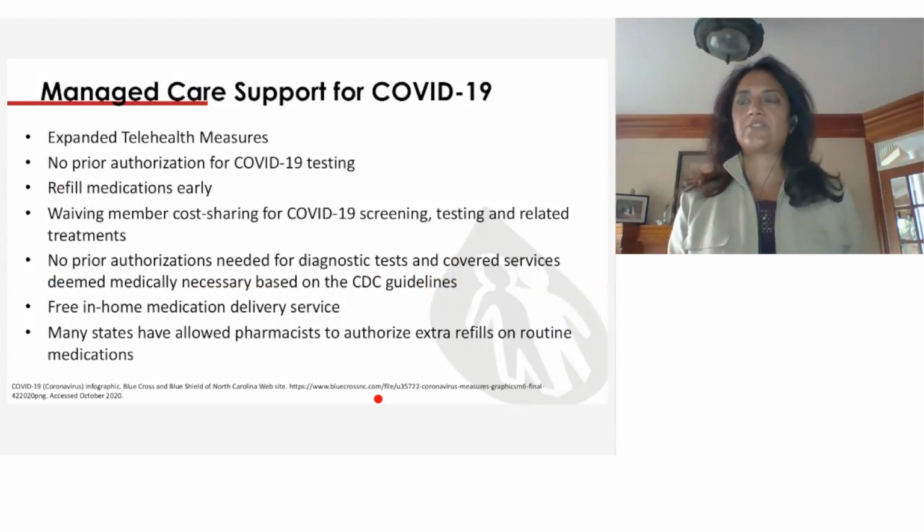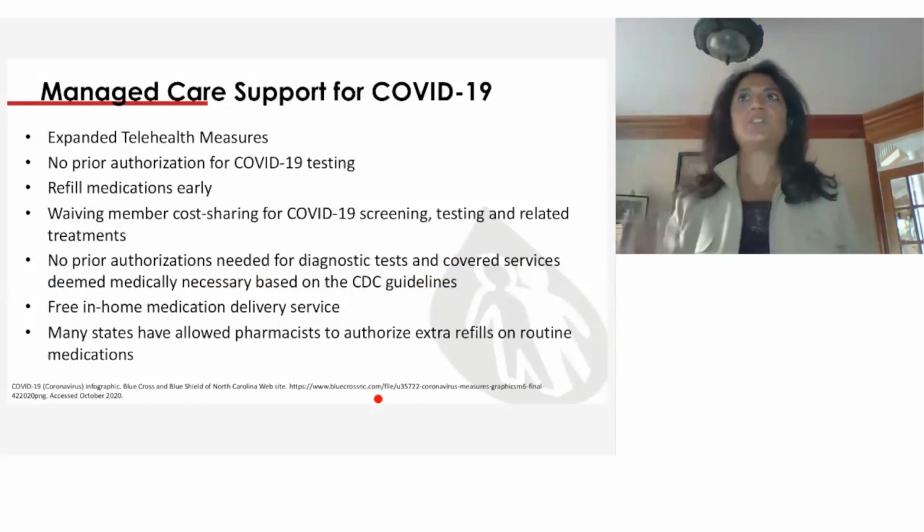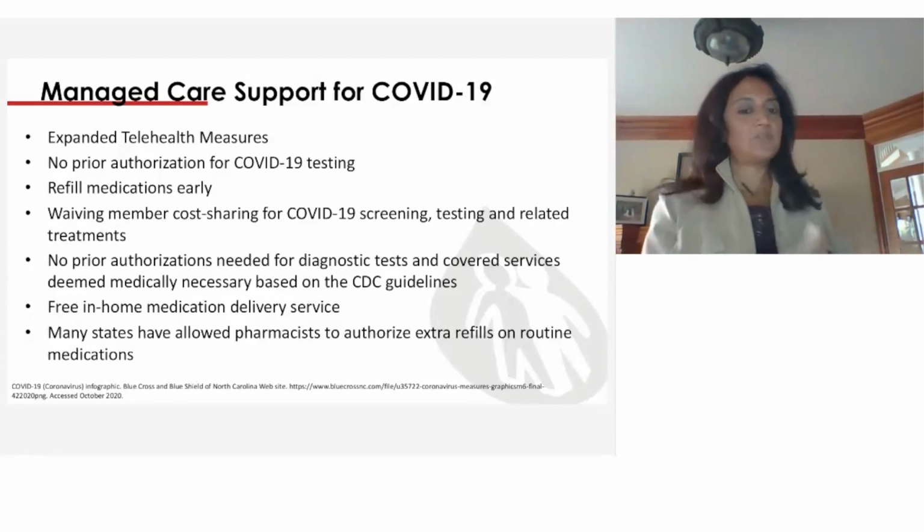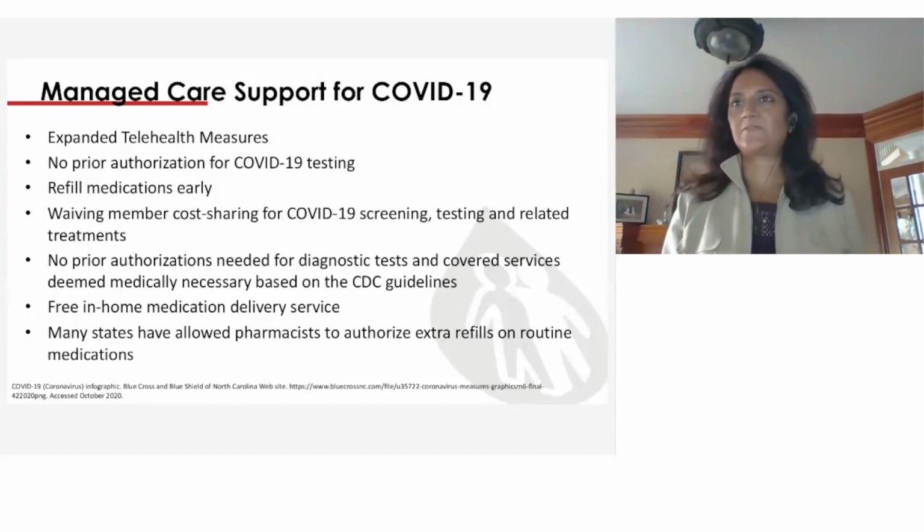So what is managed care, or what are the payers doing to support? There's been a huge expansion in telehealth medicine, and we'll be talking about that a little bit more later. Removed all prior authorizations for COVID-19 testing, allowing refill medications earlier so that we don't have to just wait till something runs out. Waiving member cost share for COVID screening, testing, and related treatments. No prior auths needed for the diagnostic tests and covered services deemed medically necessary using CDC guidelines. Lots of free in-home medication delivery services being offered.